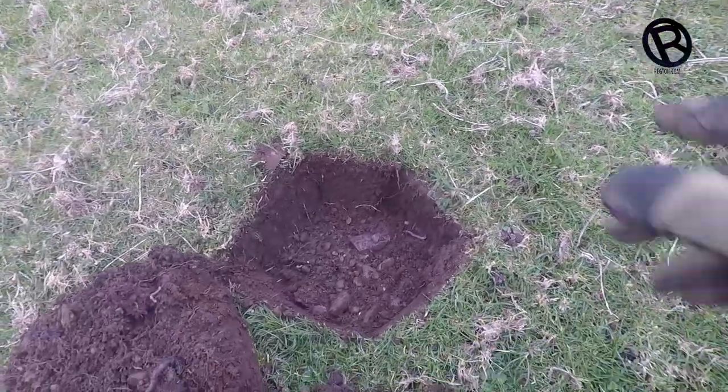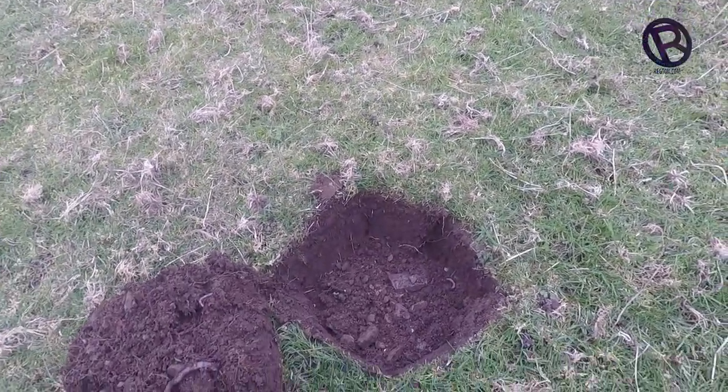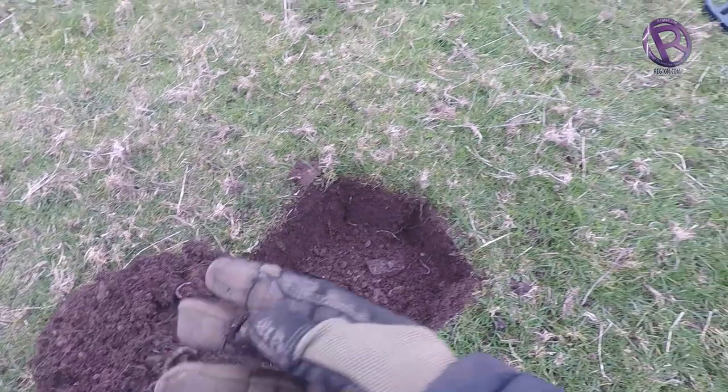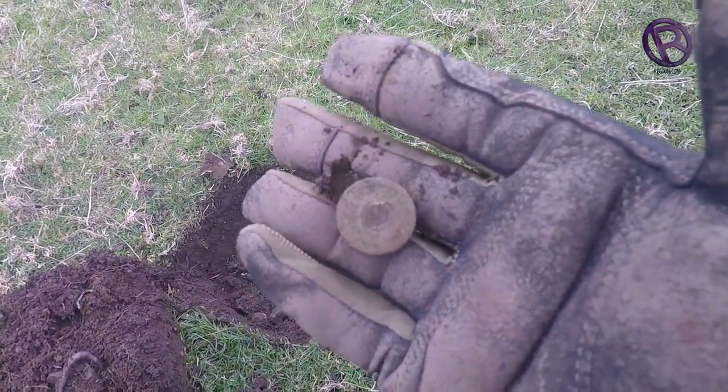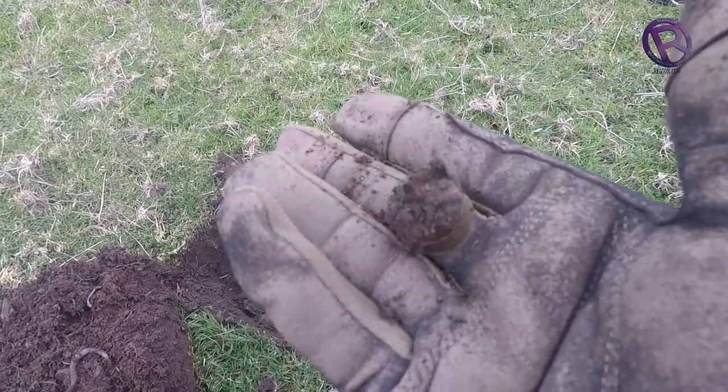Right boys and girls, just dug this target. It's part of a shotgun end. Oh well, might catch on next.